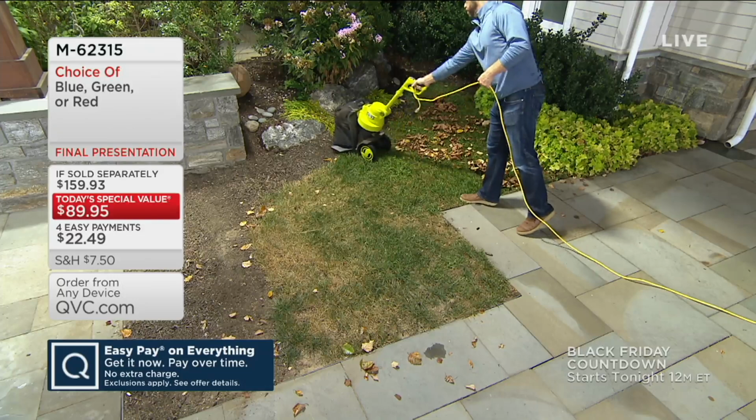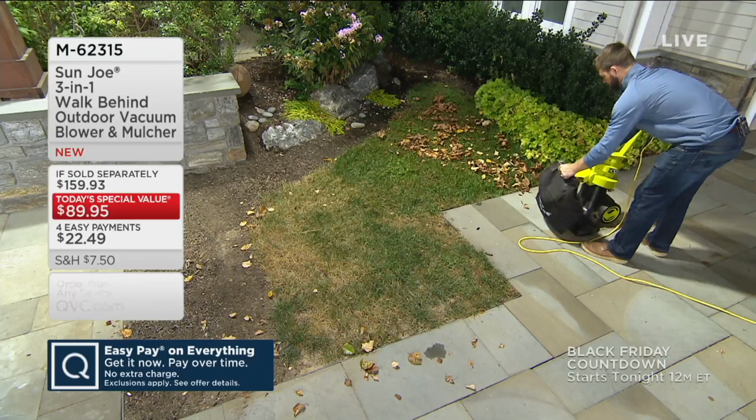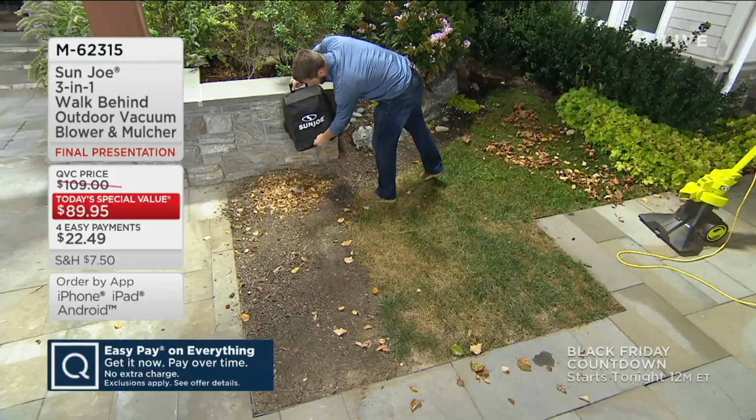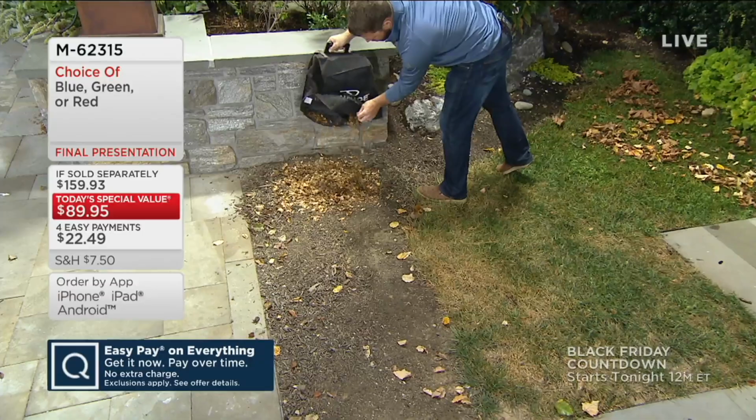When you use this item, it can blow leaves out to where you can get them, and once you get them, look what that turns into. Look at that fertilizer that you can spread now. You could put that back over the grass and spread it out. It'd be great for your grass, your flowers, your vegetables. If you planted any bulbs, it's a great way to nourish them as well.